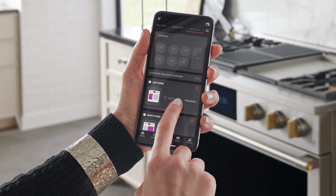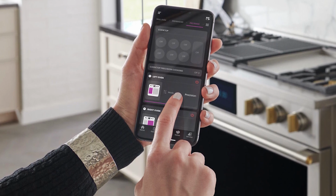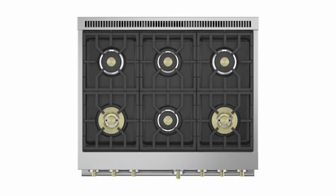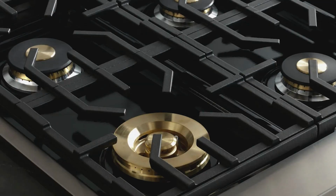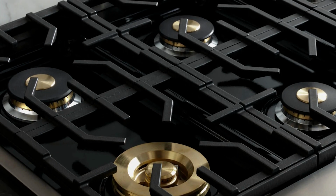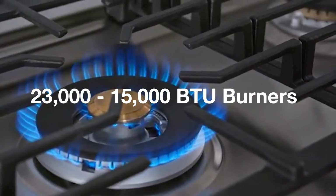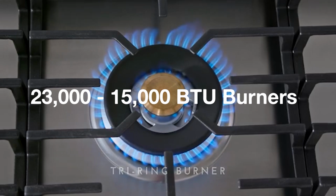Monogram's Smart HQ app has the best functionality and incorporates HestonQ technology to guide you through cooking new recipes step by step. These ranges are available in 2 options, an all-burner model and 4 burners with a griddle. Brass burners will provide more longevity, yet only La Cornue and Monogram offer this feature. The range's burners produce a high output ranging from 23,000 BTU to 15,000 BTU.